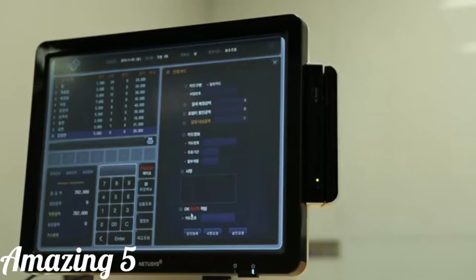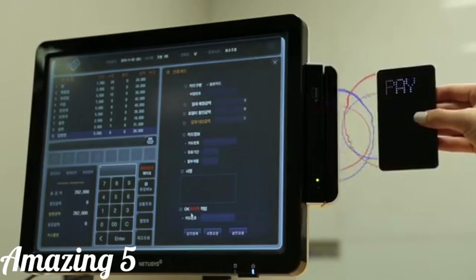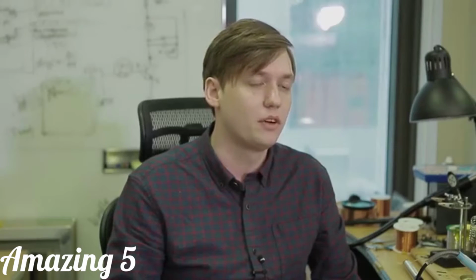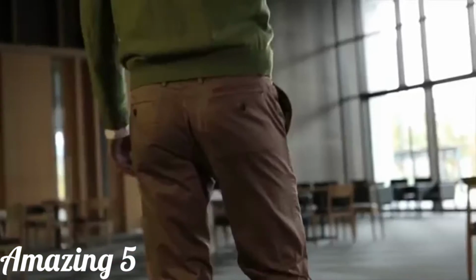Paying with Spend Wallet is really simple. As you hold the device up to the card reader, our self-developed magnetic flux emanation technology sends out a magnetic pulse over a very short period of time. This is then picked up by the card reader just as a normal swipe.